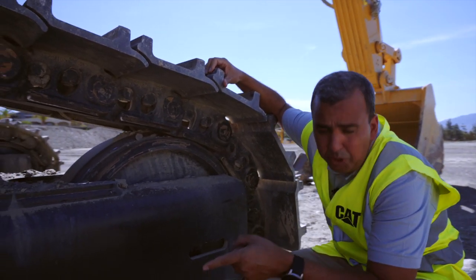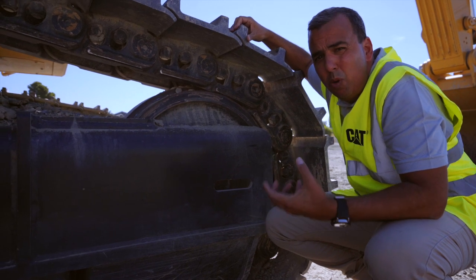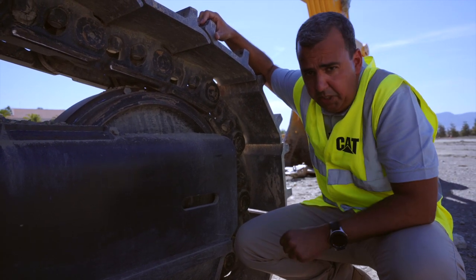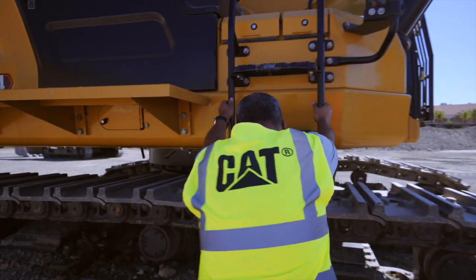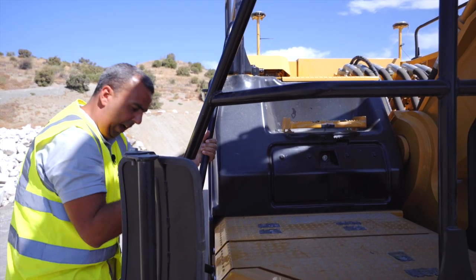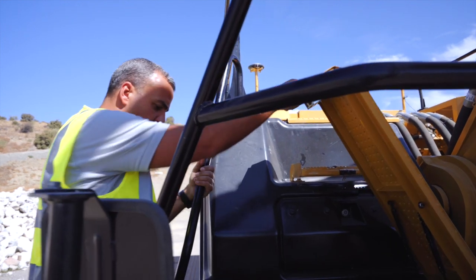And last but not least, also the track roller, we have enhanced the track roller to make it more resistant, especially for the higher loads that we normally find in this type of application where the machine works. As we continue, now I'm going to get up, as you can see, very easy to get into the machine on this side, very safe. Handrails everywhere. Here I have a couple of compartments, easy to access.